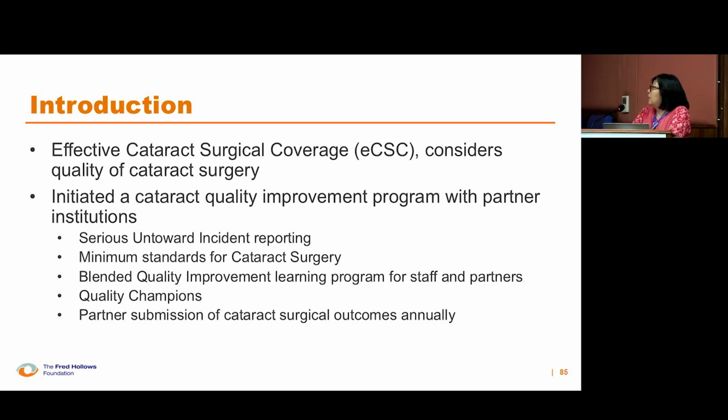So some of the things that we've started doing at the foundation is implementing serious untoward incident reporting, setting minimum standards for cataract surgery, and we've also used CQI methodology, so the training for program staff and partners on quality improvement. And we've also trained a group of quality champions within the Fred Hollows Foundation. And we've also started to request partner submission of cataract surgical outcomes annually.